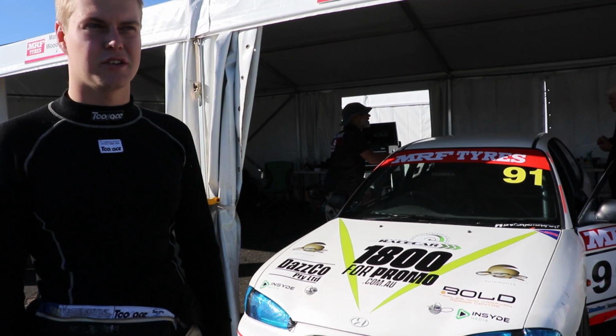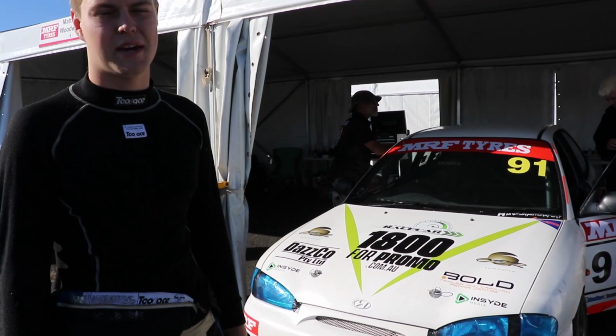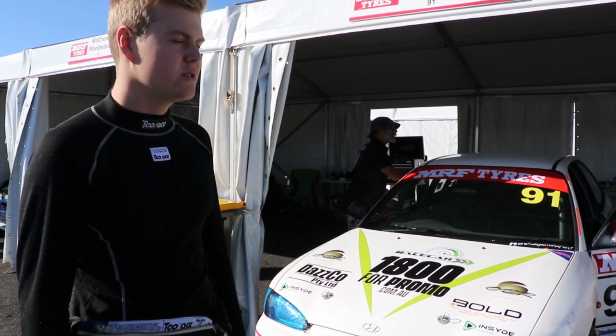We've got qualifying coming up in about an hour and a half, which should be good fun. As you can see, the car's still clean and in one piece, which is always a good thing. It just weighed perfectly, so it should be a good rest of the day and qualifying session.